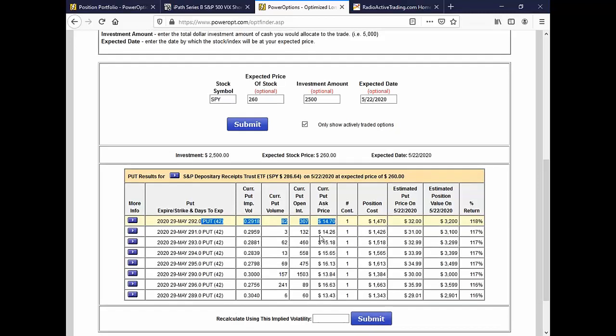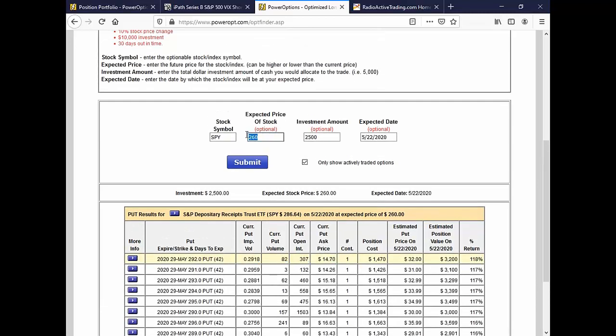Now reverse, even though we access this, we're looking at puts now, it might take a minute, but let's say our sentiment was reversed. Then the next month we actually expected maybe another 5 or 10% increase. So let's call it a 5% increase in SPY. That'd be about $14, right? So we put us at from 286 right at 300. Okay? So I'll put in 300.